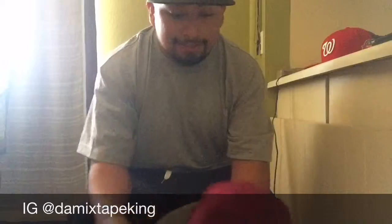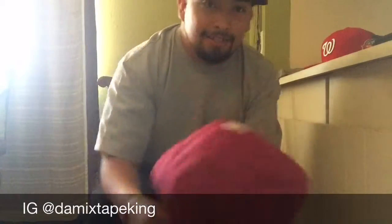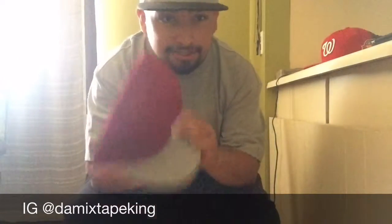I went to Lids today and got this sick Diamondbacks hat. It was 25 bucks, but it's on sale. And I got it for $18. Saved $7.50 today.